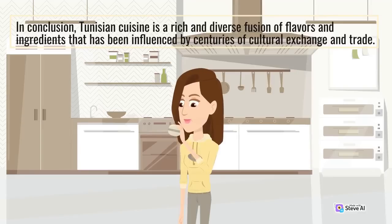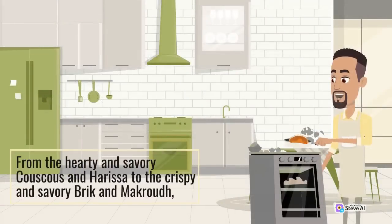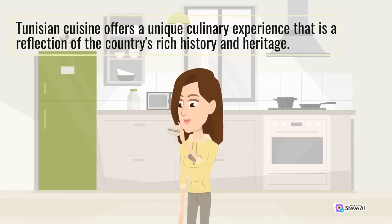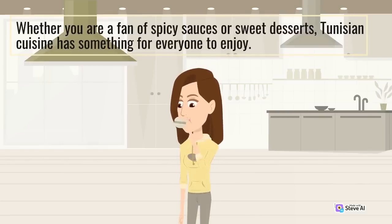In conclusion, Tunisian cuisine is a rich and diverse fusion of flavors and ingredients that has been influenced by centuries of cultural exchange and trade. From the hearty and savory couscous and harissa to the crispy and savory brick and macroud, Tunisian cuisine offers a unique culinary experience that is a reflection of the country's rich history and heritage. Whether you are a fan of spicy sauces or sweet desserts, Tunisian cuisine has something for everyone to enjoy.